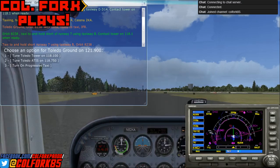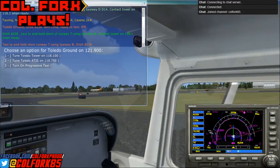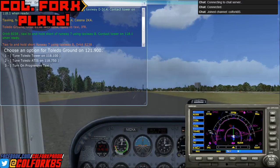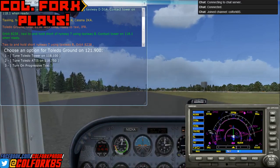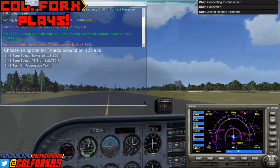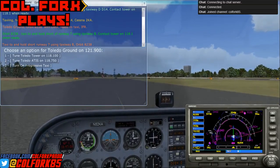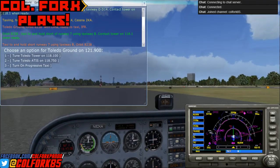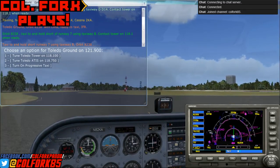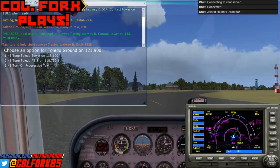Taxiway is this. That's D11. Yeah, it shouldn't come as any surprise that Airbus is going to get there before we are. That's okay. That is okay. It wants us to go to 14, so we'll go to 14. Helps if I'm looking completely straight.